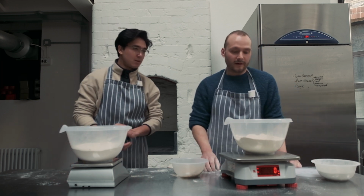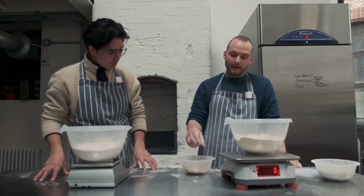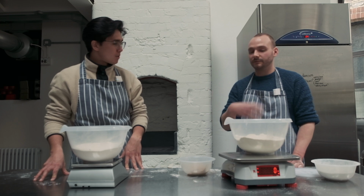But yeah, and we're going to do it with the leaven. In a traditional autolyse, you leave the leaven out, but for a short one like this, it's not going to impact too much. You're not going to get a lot of fermentation happening in 10 minutes, so we might as well get it mixed in now.